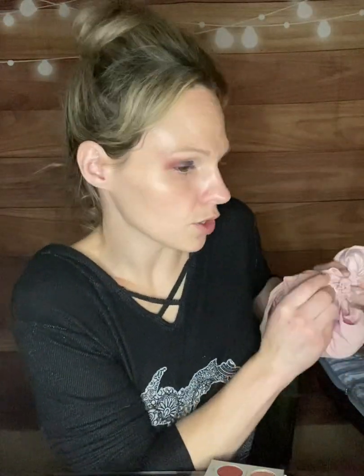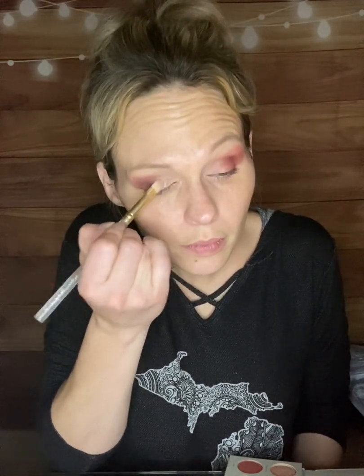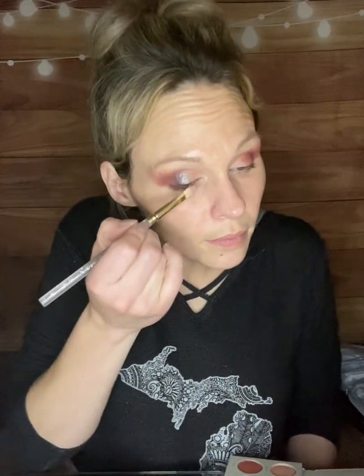Okay, so I am going to go in on the inner part of the lid. I think I'm actually going to grab a flat brush like this, and I'm going to pick up this color right here in the corner, this pretty shimmery, kind of like a pinkish champagne color. And I'm going to pop that on and work it right into that darker color as well. And I'm really just kind of packing on that shimmer there. This is a really pretty shimmer, wow.